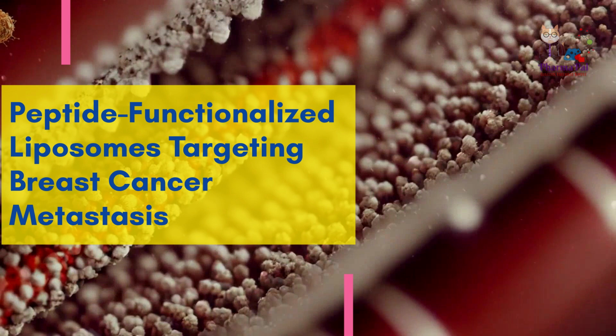Now, let's get into the nitty-gritty of how these DV1 functionalized liposomes are made. The process starts with a compound called DSPE-PEG-2000-NH2. This is a lipid that has a polyethylene glycol chain attached to it. Why PEG, you ask? Well, PEG helps improve the stability and circulation time of the liposomes in the bloodstream.